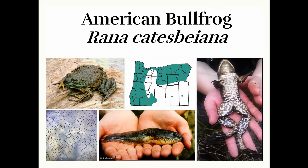The one thing that's quite different is that American bullfrog tadpoles require at least 1 full year in the water. So if you have a pond that dries up in the summer or by the end of the summer, then you won't have bullfrogs. But if you have a pond that stays wet all year long, they need that to be able to stay in their tadpole stage a full year before they start to metamorphose into the adult stage.